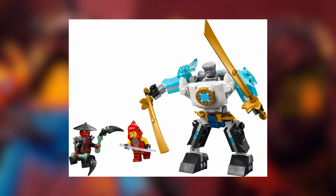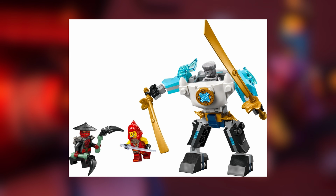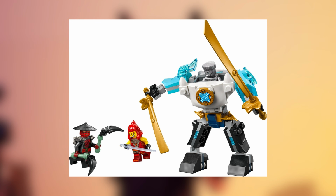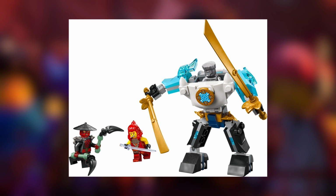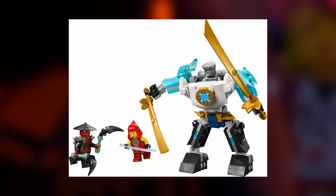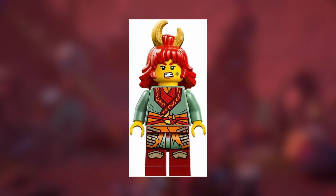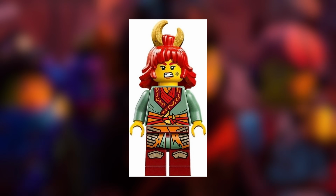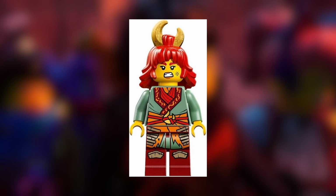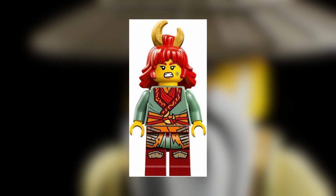For reference, this version of Wildfire is in 5 sets. Like I said, the Temple Bounty, she's in the Ron 2 Dragon set, she's in the Ninja Combat Vehicle, she's in the Arc Dragon, and then she's in the Zane Battle Pack mech. I really don't get how she's gotten into so many sets across so many of the same waves. And her absolute abundance is even more confusing when you realize that her Season 1 variant, which a lot of people do prefer, was exclusive to the Heatwave set. So how is it that we've gone from her only popping up in one set to her being in near enough all of them?